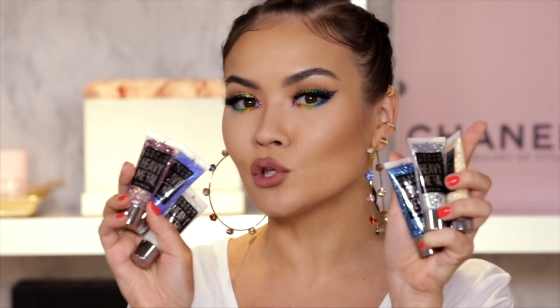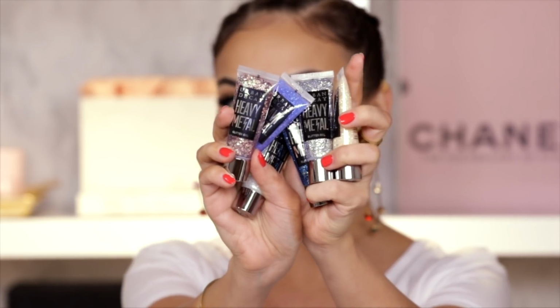I would say this is very Coachella 2018, but I think it's still relevant for a special occasion like Pride. Now, one thing I actually forgot to mention in the very beginning is that Urban Decay brought back these face and body glitters that were around back in like the early 2000s. This is what they look like. They're pretty much just chunky glitters for the face and for the body. You could even use them in your hair if you want to.